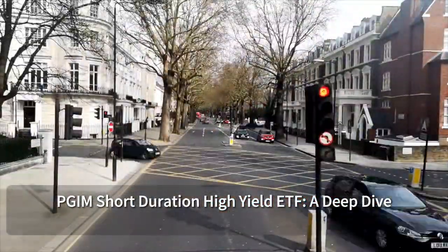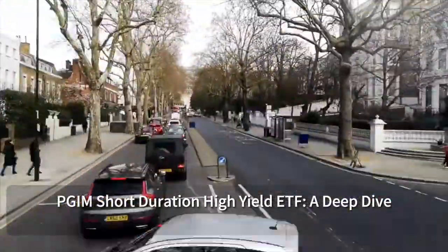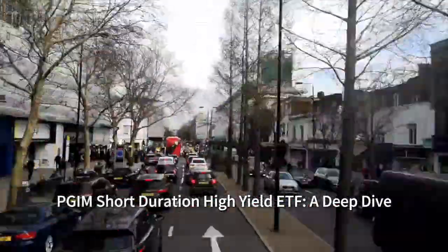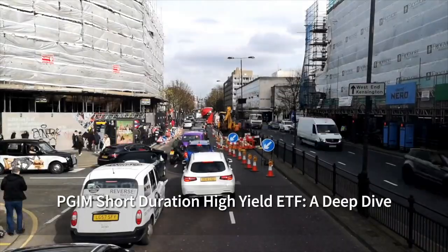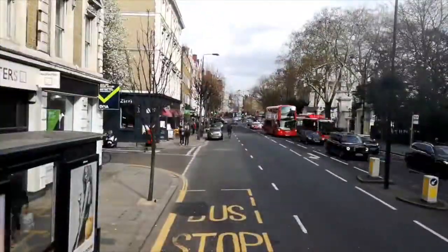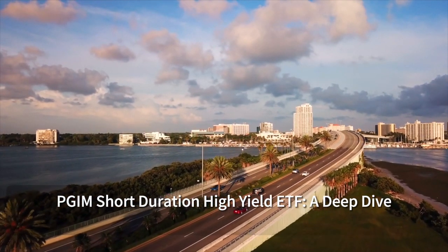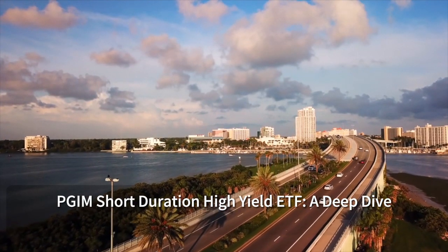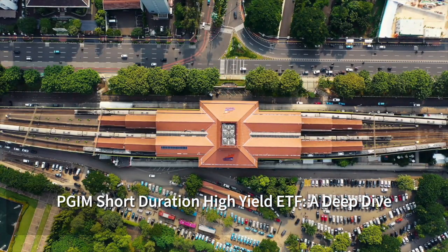PSH's investment approach. PGIM Short Duration High Yield ETF seeks to provide investment results that track the performance of the Bloomberg Barclays U.S. Short Duration High Yield Corporate Bond Index. This index comprises high-yield corporate bonds with an average maturity of less than 3 years. By focusing on shorter maturity bonds, PSH aims to mitigate interest rate risk. When interest rates rise, longer maturity bonds experience greater price declines compared to shorter maturity bonds. This is because the present value of the bond's future cash flows shrinks when discounted at a higher rate.